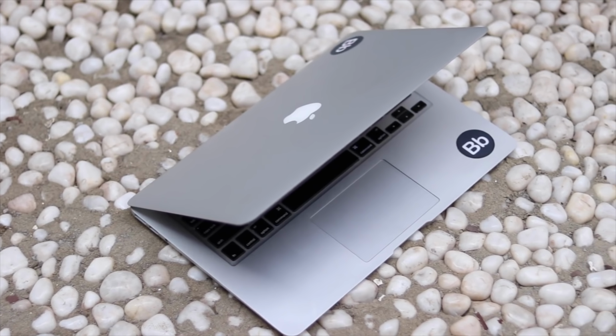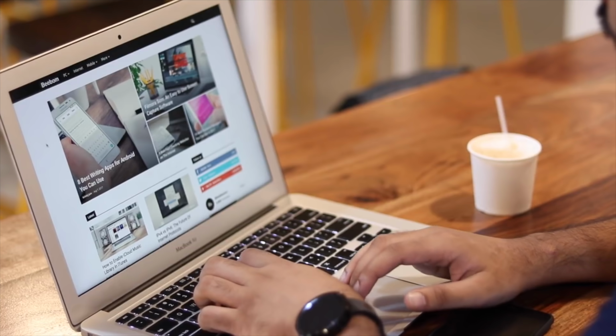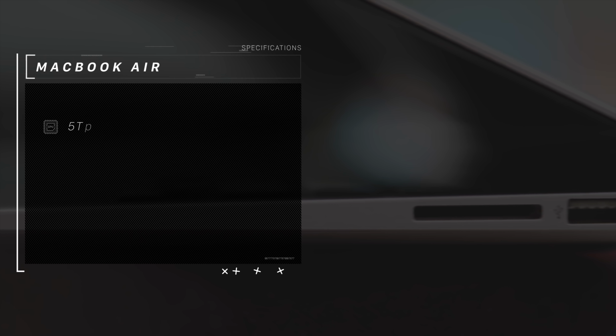Now, for this use case, the MacBook Air is one of the best laptops. Apple might have stopped bringing a fresh MacBook Air every year, but it's still a very capable laptop. Firstly, the battery life on the MacBook Air is amazing, as it easily lasts for around 8 hours. Then it's one of the most portable laptops out there. I mean, just look at it. It's so slim and light.